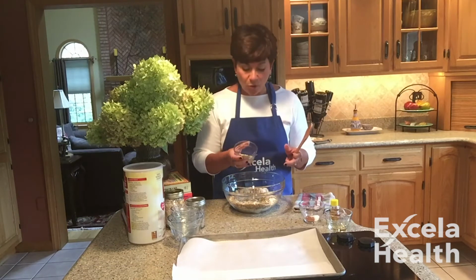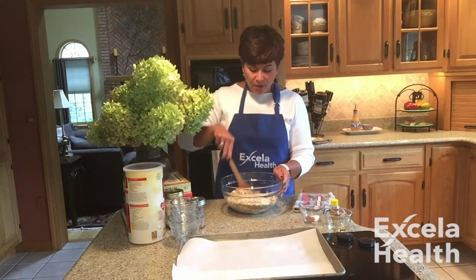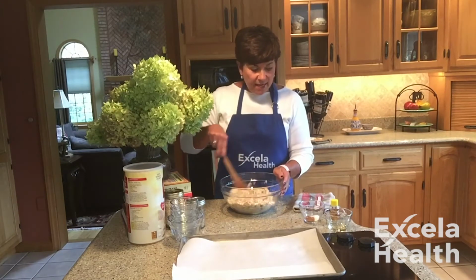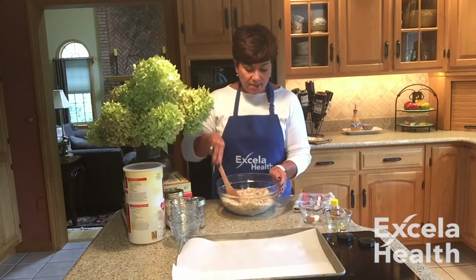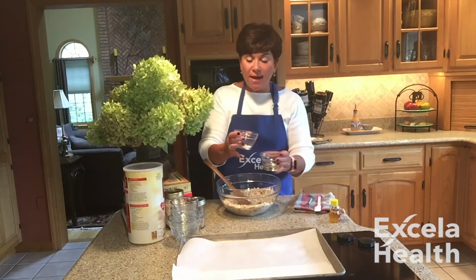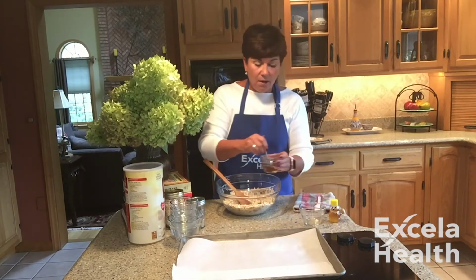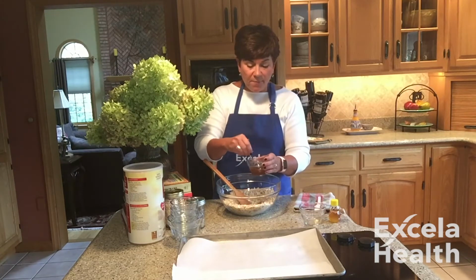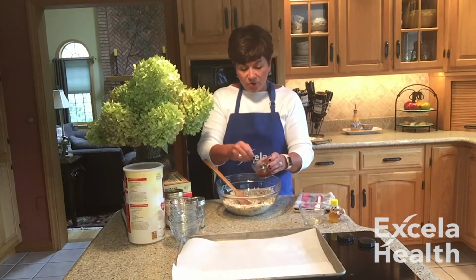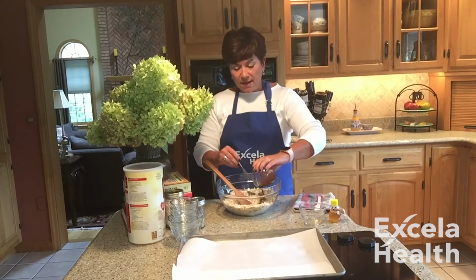So now we're going to add our buckwheat groats. We're going to give this a nice stir, because we want this all mixed up nice and even. That looks good. Now we're going to take our canola oil, and to it we're going to add the salt and the cinnamon. We're going to stir this up a little bit. This is what's going to give the ingredients in this bowl some flavor. The cinnamon smells really nice.